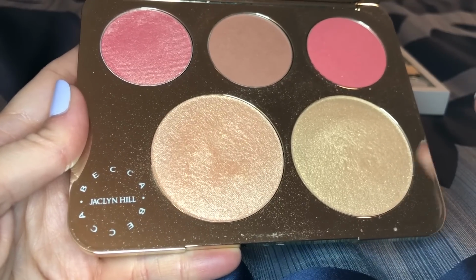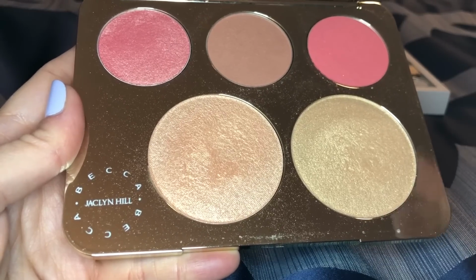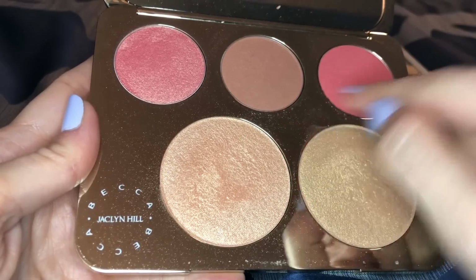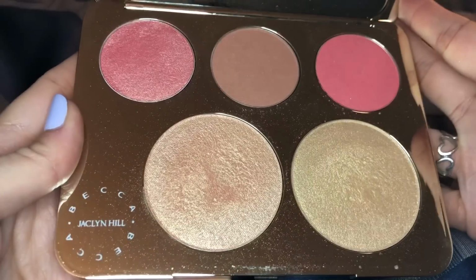I really can. I don't know if I would repurchase Prosecco Pop, but I do like it. It is really pretty. And then these blush shades are gorgeous. This one especially, oh, just stunning. And I love these two as well. So I love this one. I'm definitely glad that I got this one.